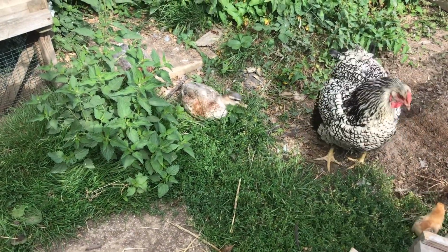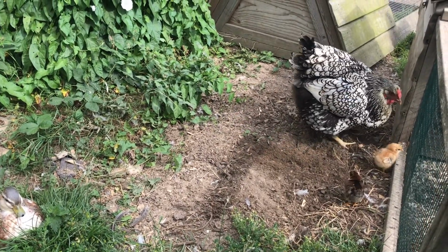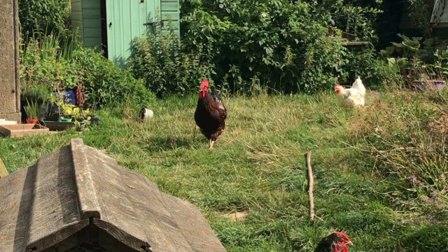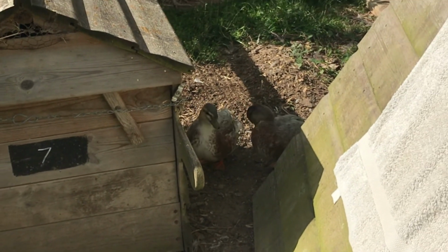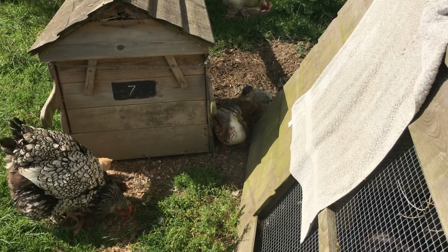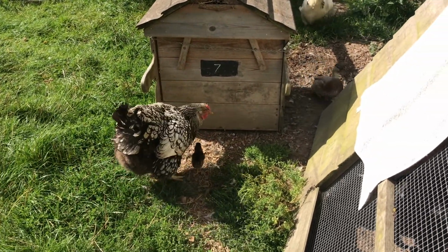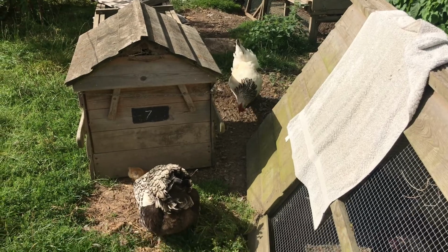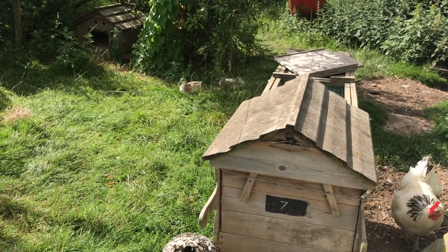Chicks aren't quite sure what to make of the ducks. Who's the daddy? Duck's doing a bit of indecisive head bobbing. Bit scared of the broody hen. Also a bit scared of that hen. Oh, there's Mum chasing off. That's right, boys, get out of the way.